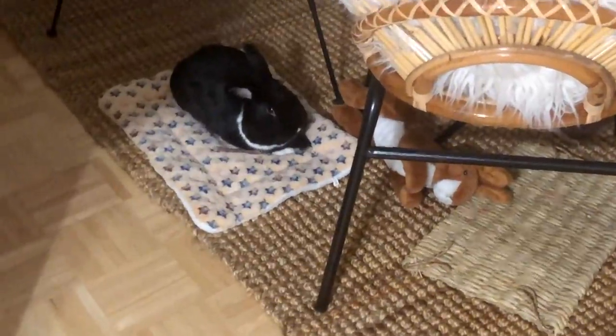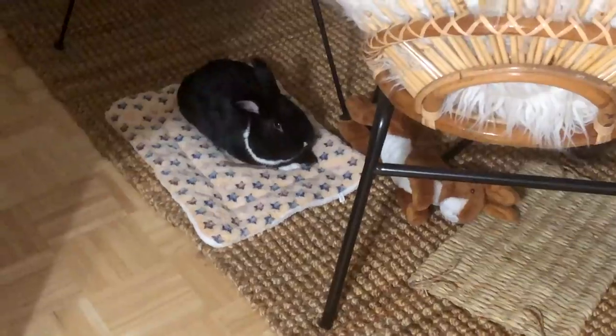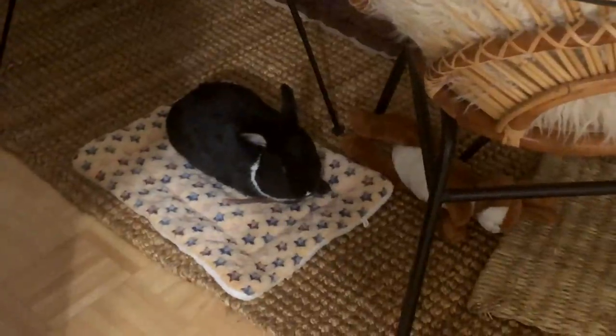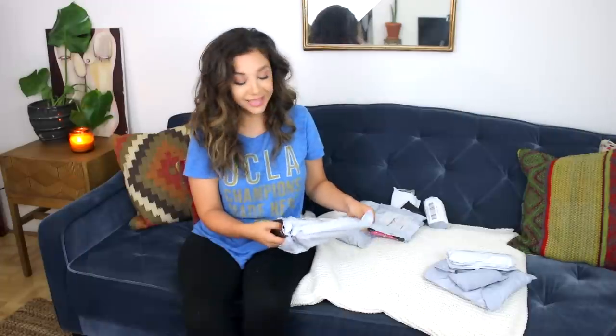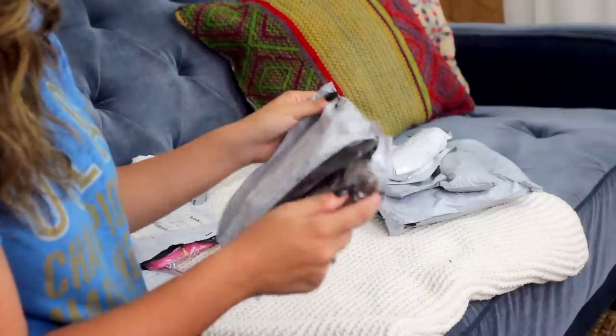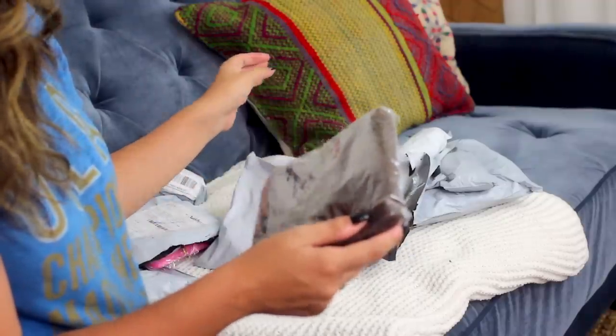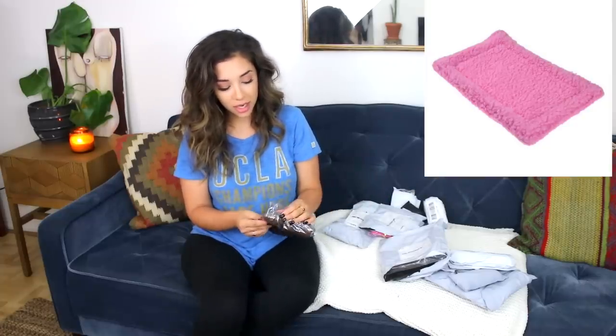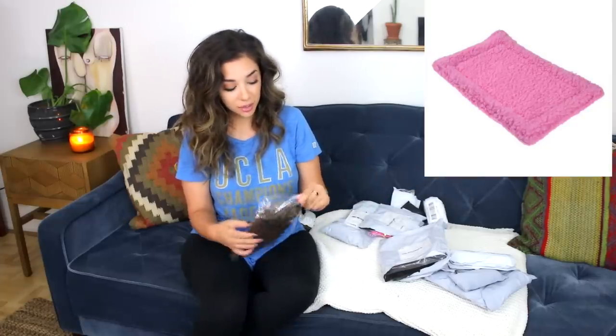You guys, I think the bed is actually a hit. Lennon just voluntarily laid on top of that to rest. Oh, this is the other bed, because I remember I ordered two. Okay, this is insanely small.